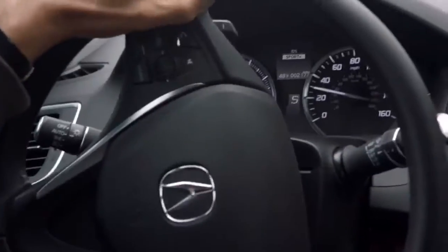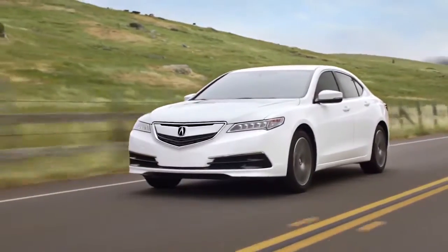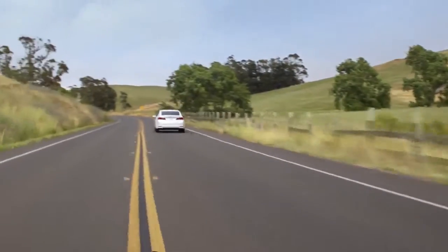5 minutes. This is the ultra-responsive Acura TLX with precision all-wheel steer. And this is how we make it.